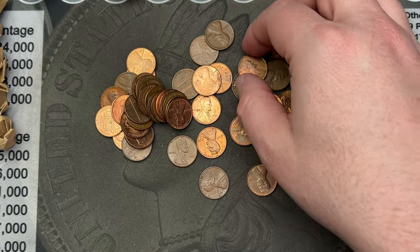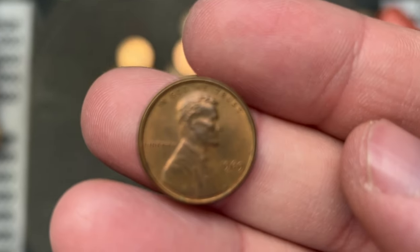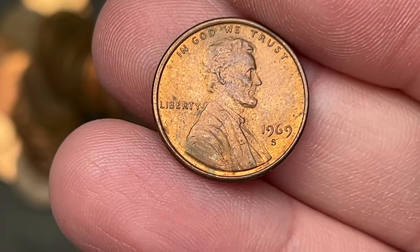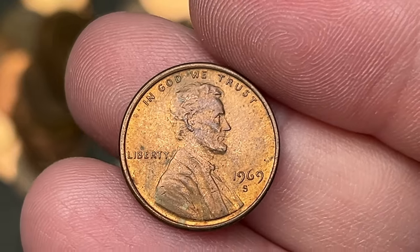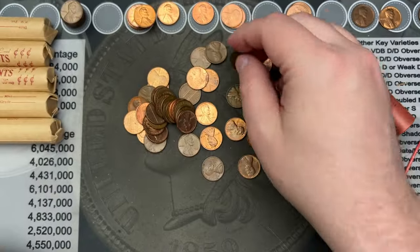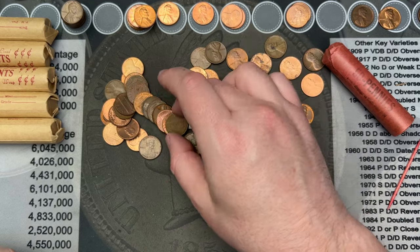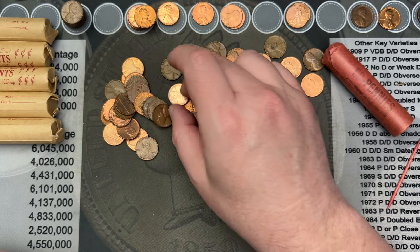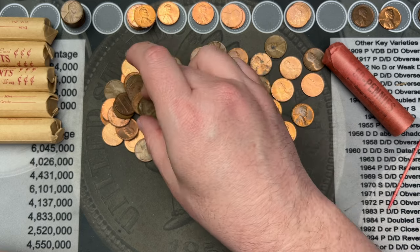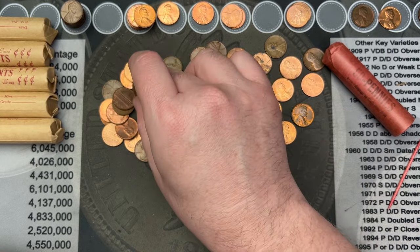1961. Some decent stuff. Nothing really standing out. There's a 1969 out of San Francisco. Does not quite look doubled there in the camera. I'll still double check, but I'm pretty sure that is not a double die. That would be amazing to find. I could trade it for a new car in today's prices. Whew. And those cars are not cheap whatsoever.